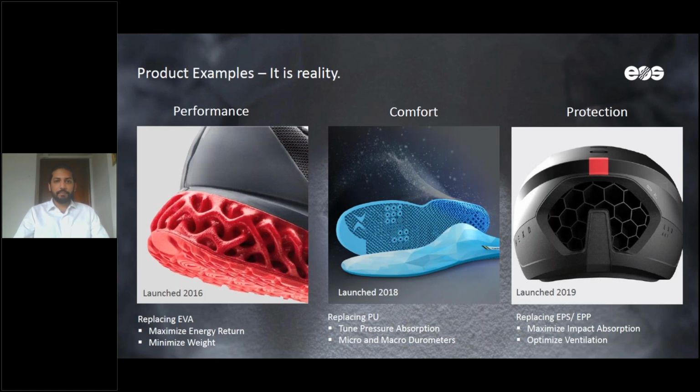Under Armour started printing the bottom part of their shoes with our TPU and additive manufacturing, and they increased the performance of their shoes by maximizing the energy return that the users got, at the same time decreasing the weight.